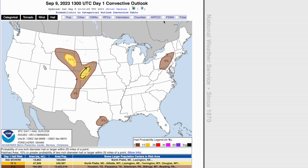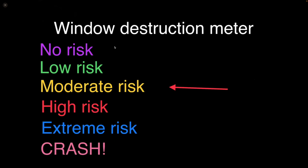Moving on to the window destruction meter. Speaking of destruction, today we are at a moderate risk for window destruction. I debated putting us at a high risk today, but I just figured that I would save that if the hail threat does get upgraded. But as of right now, moderate risk of window destruction because of the damaging winds and the hail that is going to be very large. So look out for that. This applies for anywhere in the slight risks of severe weather.